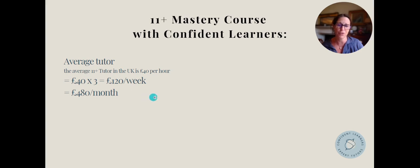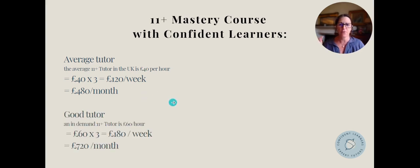That's an average tutor. If you want to step up and go for an in-demand 11 plus tutor, we often charge 60 or more for our one-to-one sessions, just because of our experience and the professionalism and the fact that our teaching from all of our tutors is excellent. That will be approximately £720 a month if you went one-to-one and had those 3 lessons a week.